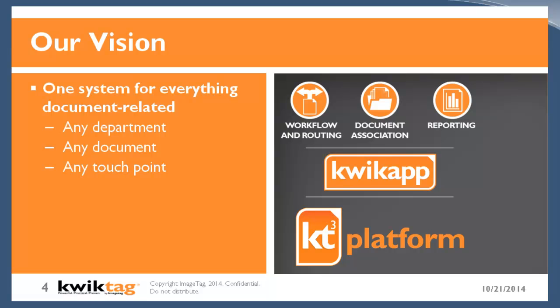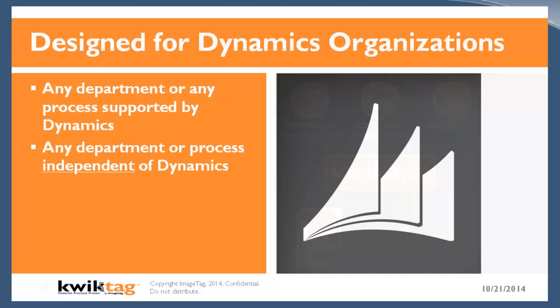Quick Apps are comprised of workflow and routing. They're comprised of document associations, or the ability to relate documents to each other based on unique identifiers, and of course reporting as well. So again, we've got the platform and the Quick App, and I'll be showing you both of these today. Not only is our vision to create a system that's for any document, any touch point, in any department, but even though we're going to focus heavily on Dynamics and Great Plains specifically today, QuickTag is also a software system that is built to scale across the entire enterprise. So about 75% of our customers that are using it for Great Plains are also using it for other departments as a standalone document management system outside of the ERP system as well.